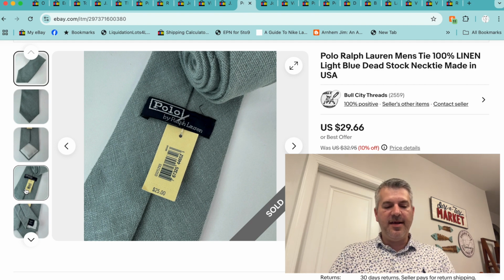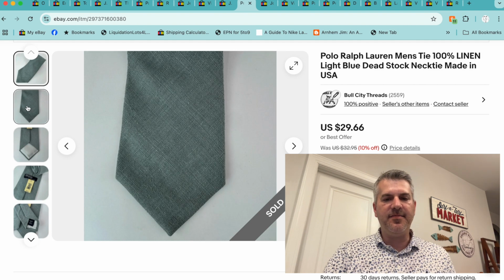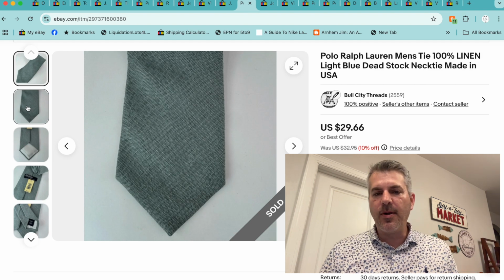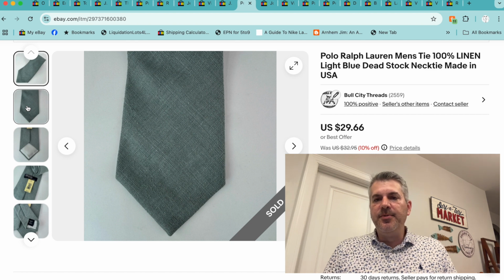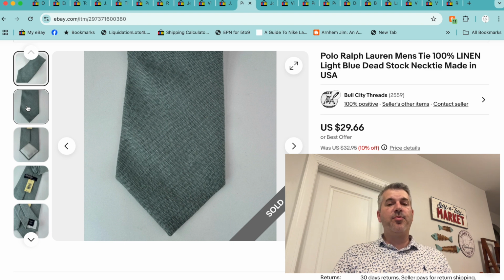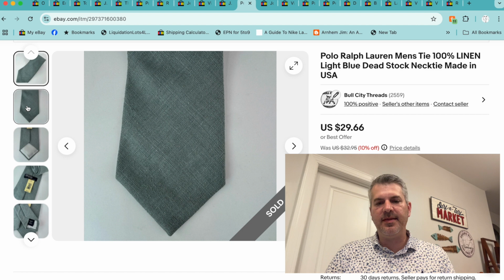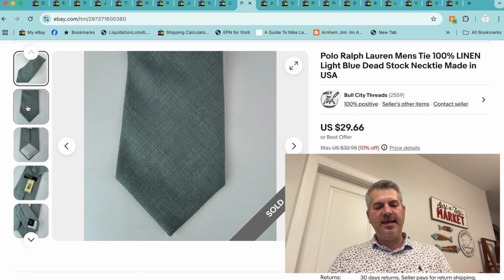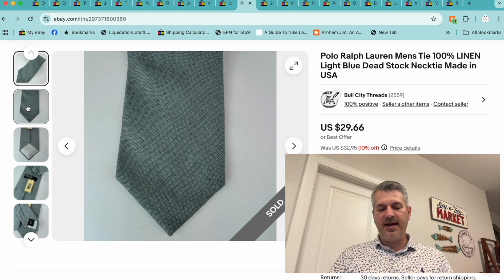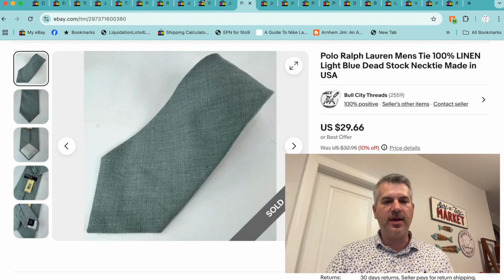And I would have priced this even higher, but it's just such a kind of drab, boring, just a light blue tie. It is 100% linen. It's got that going for it as well. But I would have priced it higher if it was more interesting or if it had a pony on the tip or something like that. I did wind up taking an offer on this for 25 bucks and it sold in 1.5 days. So another really quick moving tie.